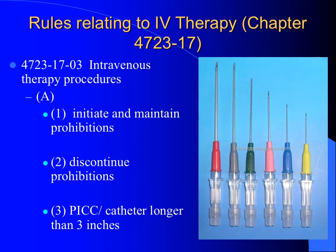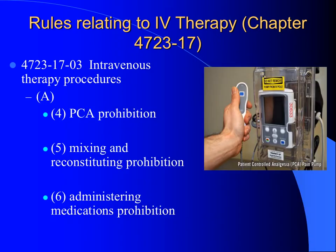In Rule 4723-17-03, Part A3, not only is the LPN prohibited from initiating or discontinuing a PICC, the rule also prohibits initiating or discontinuing any catheter that is longer than 3 inches. Additionally, programming or setting any function of a PCA is prohibited.